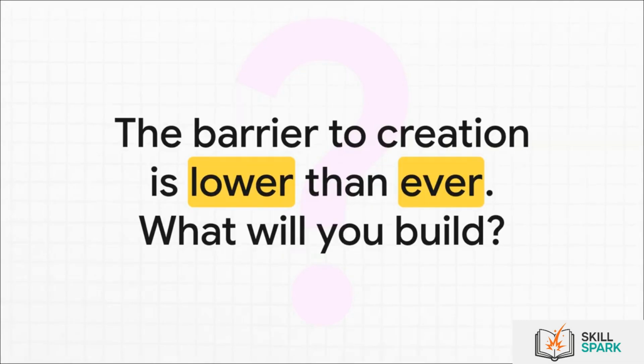Look, we are at a moment in time where the barrier to creating something new is lower than it has ever been. That gap between a brilliant idea and a working product is shrinking by the day. So the real question now isn't just about what you can build, it's about how you're going to lead these incredibly powerful new tools to build it the right way.